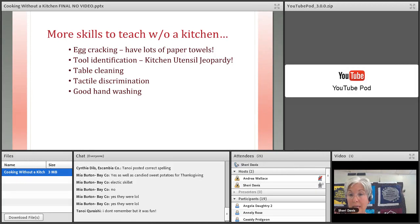Now, you have to find a sink, of course, because you don't have a sink in your room. So you need to find one of those classrooms we talked about earlier with a sink and actually work on a hand washing skill. I don't remember, but it was fun, yeah.